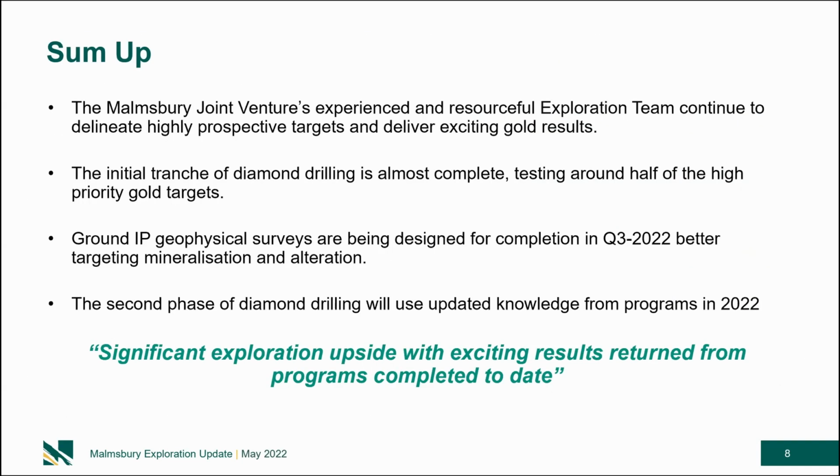So really, as a bit of a sum up before I hand it across to Chris and the team in Malmsbury, we do have a very experienced and very resourceful exploration team who've continued to delineate really highly prospective targets and deliver these really exciting gold results. The initial tranche of diamond drilling is almost complete, but that's really only tested around half of our high priority targets that were generated by those programs in 2021.